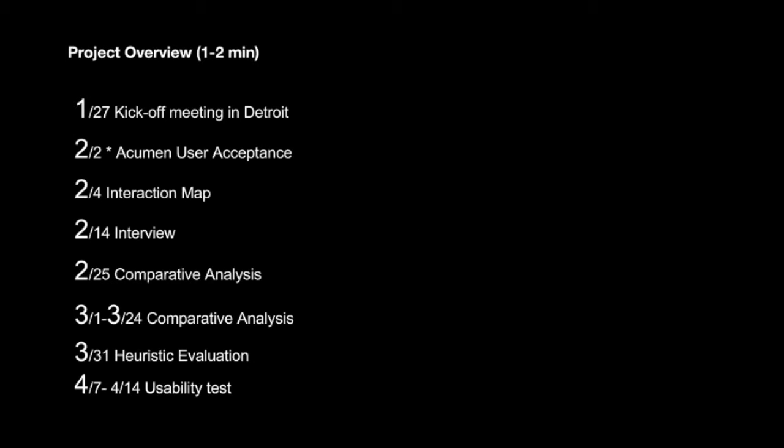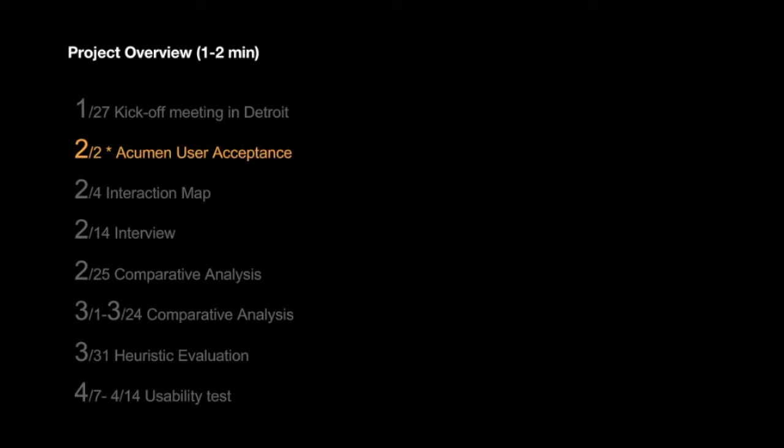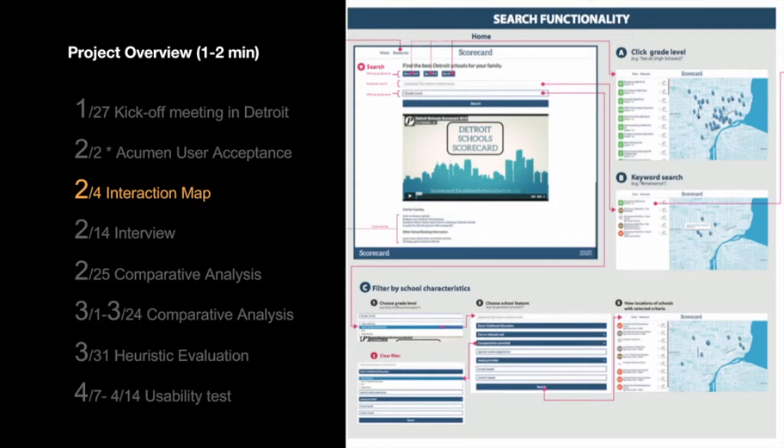The first step in our process was a kickoff meeting with Excellent Schools Detroit. We met with 3 members of their team that were involved in the rollout of Scorecard and got to know more about what went into building the site. We also paid a second visit to ESD and sat in on the Acumen user acceptance sessions. These sessions featured feedback from 3 parent users, all of whom had children in Detroit schools. This helped us gain an understanding of what their needs and expectations were for the online resources early on in the semester. Then we designed an interaction map that illustrates how Scorecard's information architecture is structured.